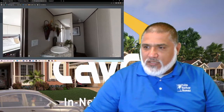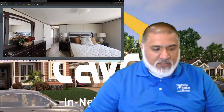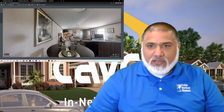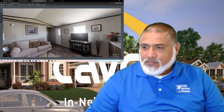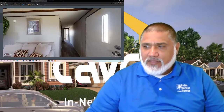This is about 800 square feet. So this is going to be along the lines of what you're going to see for competition into the lower level apartment renters, going from renting an apartment to actually owning a home itself. This is a 3 bedroom, 2 bath. It's 14 feet wide by 66 in length.